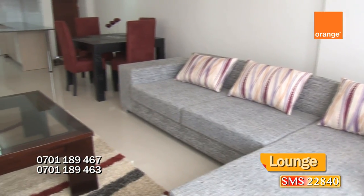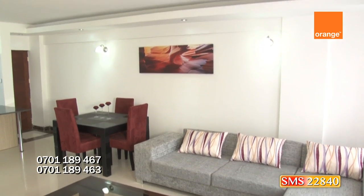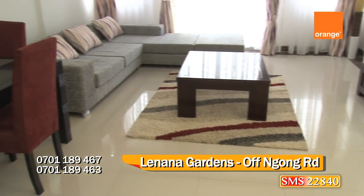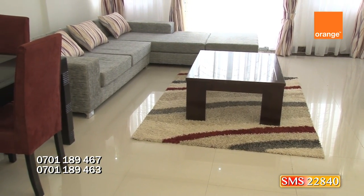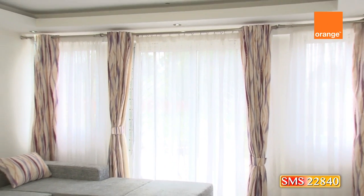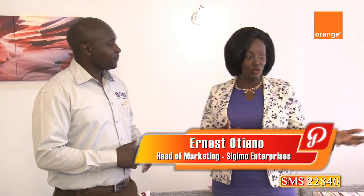We have a very spacious lounge, and this is the kind of finishes we are putting up in all the apartments. Designer lights. We have proper tiling. This is ceramic tile, easy to clean and scratch proof, and also easy to maintain. Yes, we have very wide windows, enough for air circulation, as well as natural light. So the lounge is spacious. This is a 7-seater, like you can see, and it allows you to bring more furniture and arrange it as you wish.